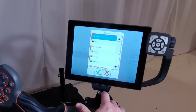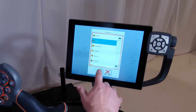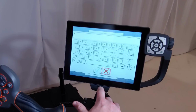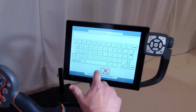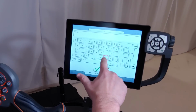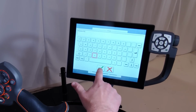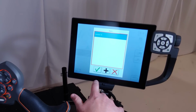Next, we will select our farm attribute. Once selected, push the green check. To add our farm, we will select the plus sign. For this example, we will use Hesston LLC for our farm name. Once completed, select the green check. Now that our farm has been added, select the green check to complete the process.